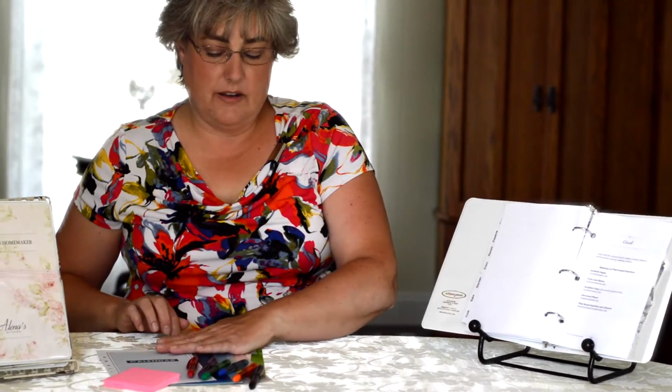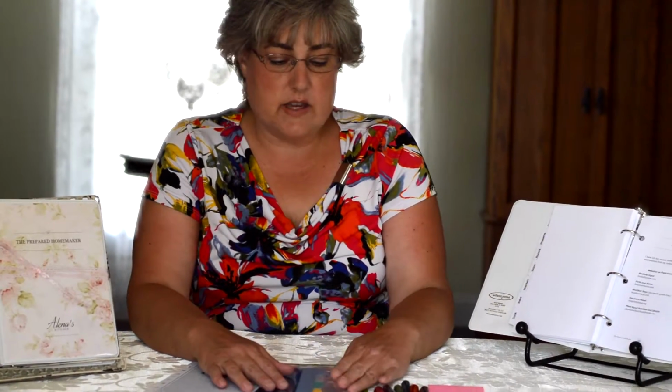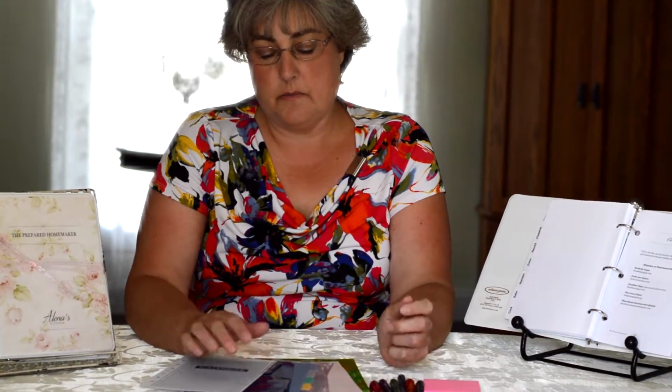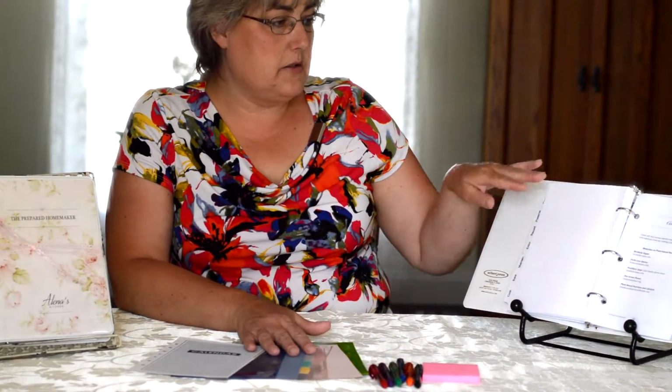Now the reason that I put this in a junior-sized 3-ring binder is that I really want you to be able to personalize this. I want you to be able to write in it, and I like to use colored pens and sticky notes, and there's all kinds of things available at office supply stores and online that can be little accessories if you find something that you really want to put in here.